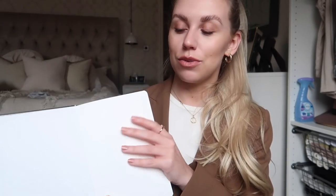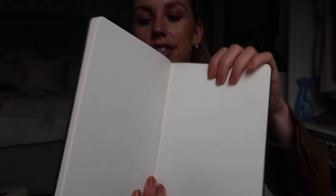Bullet journaling, if you don't know what it is, is creating your own journal on dotted paper like this. This one is from Amazon. It's one of those therapeutic, crafty type exercises which actually is great for your mind.